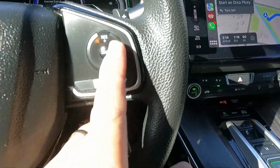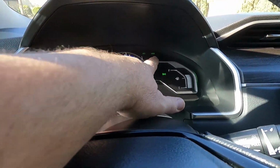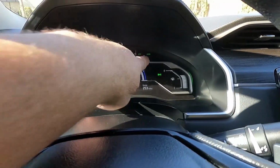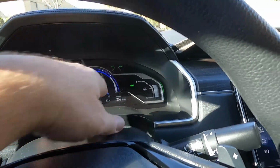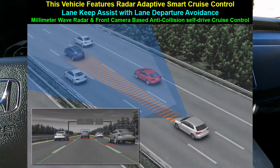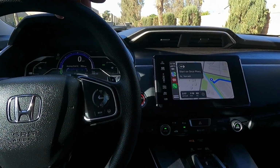So on the steering wheel is the radar adaptive cruise control engagement. There's a little display up here. See the little blinking lines right there? And it has lane assist with little guidelines right there. I'm going to leave the lane assist on, although it has the capability to hold it in turns and stuff like that. We're going to go for a little drive.